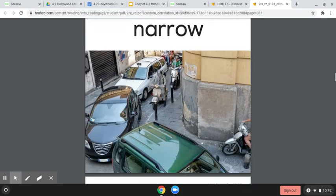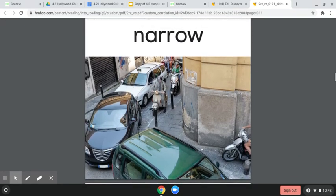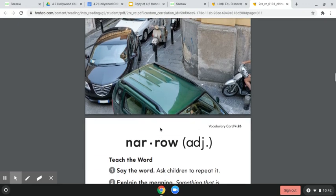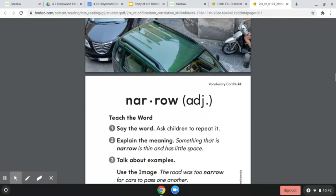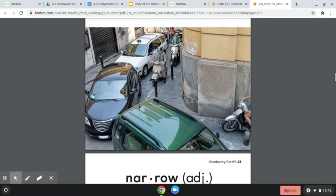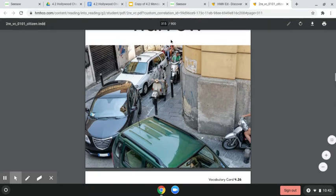Our next one is narrow. And we look at this street. It is very narrow. Narrow is an adjective. And something that is narrow is thin and has a little space. And these cars have very little space along with the motorcycles to get through.